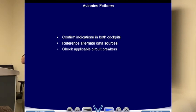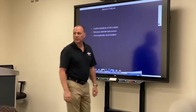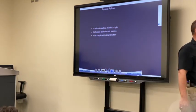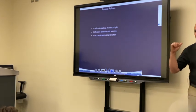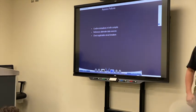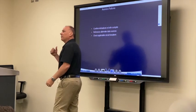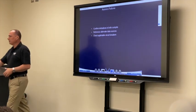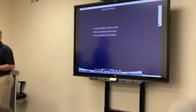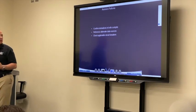So with an avionics failure, just like anything, we've got all these displays in our cockpit. Guess what? The rear cockpit has the same one. So if, hey, my VSI just went out. How's yours? Oh, mine's fine. Okay, it's probably the unit. If they both go out, probably circuit breakers, maybe the system itself. If it's an air data computer driven system like your airspeed indicator, that could be problematic. Check for those little warning messages on there. So circuit breakers are probably the biggest culprit.